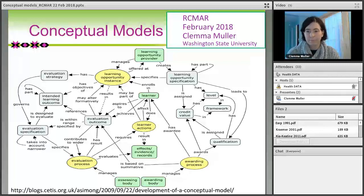And at least part of that work is what she's going to be talking about today, which is creating conceptual models to enhance both the readability and clarity of your proposals, because that's one of the important keys to getting funded. So I will turn it over to Dr. Muller, who's going to take it from here.